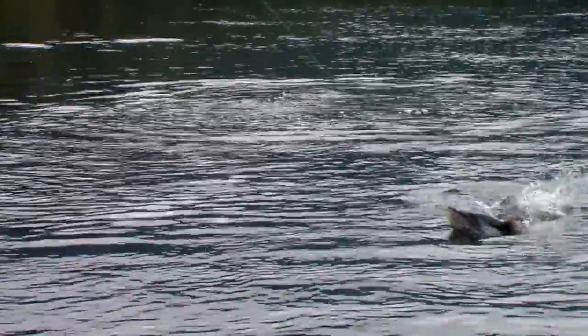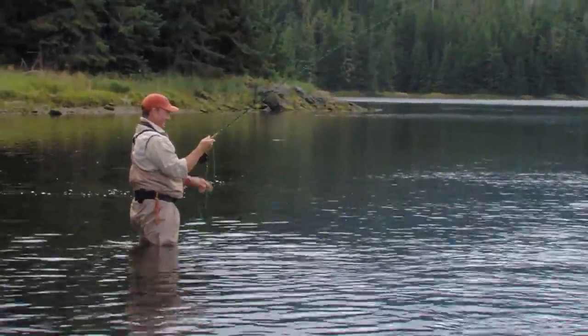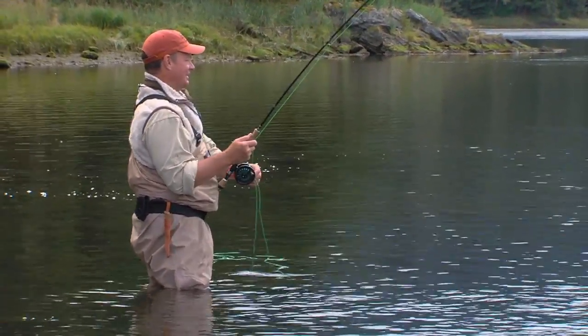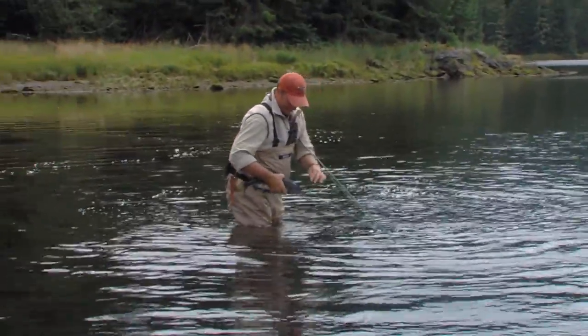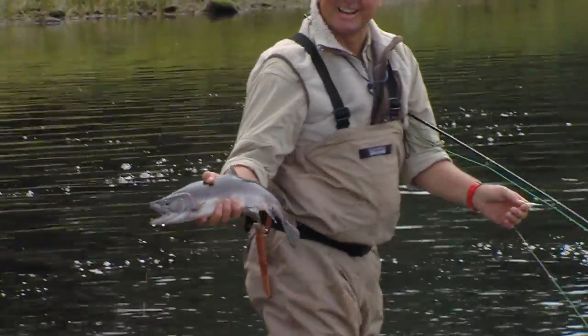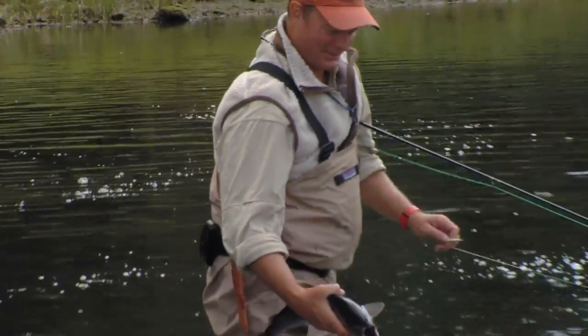Got him on the Clouser! It's always fun to catch them on one you tied. What's it look like, humpy or trout or what? I think it's a humpy. Oh yeah, beautiful lip hook. Beautiful couple of pound fish.